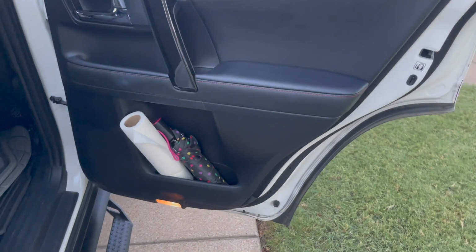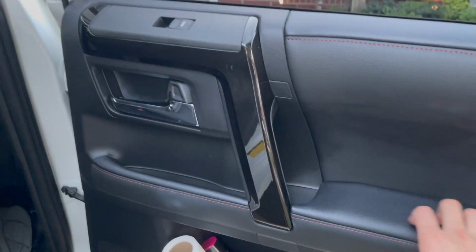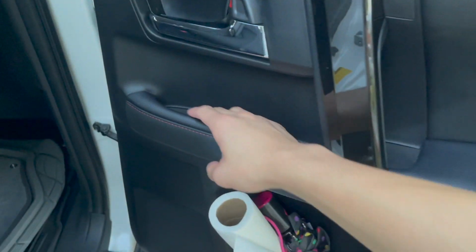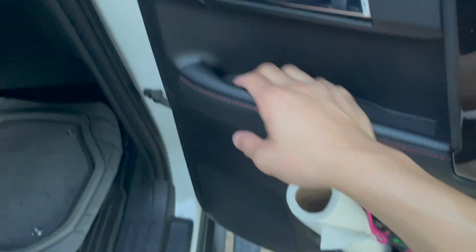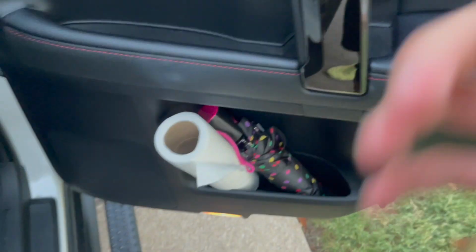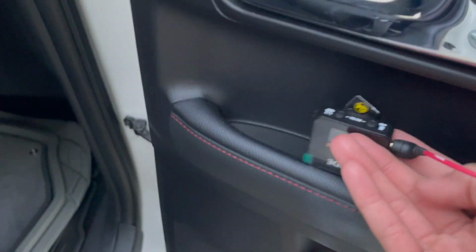And I love how the 4Runner's door panel has this little cubby, which is super useful because you can put your phone or this key, for instance, or this Rode microphone. I can just put it right there.